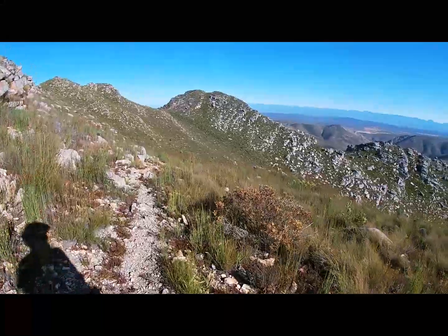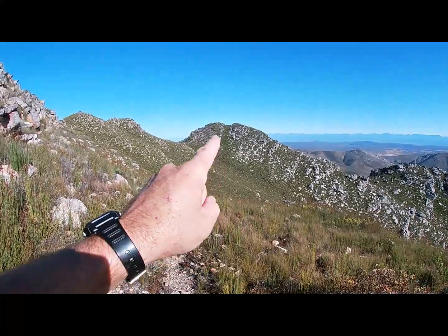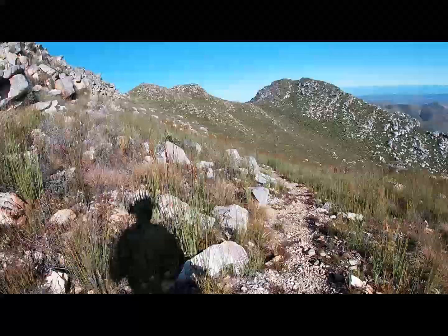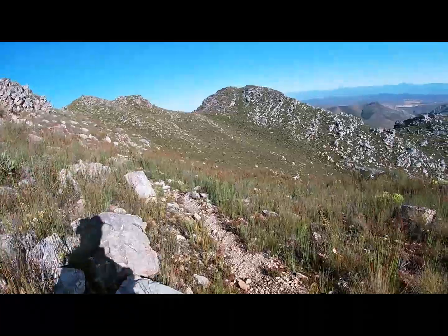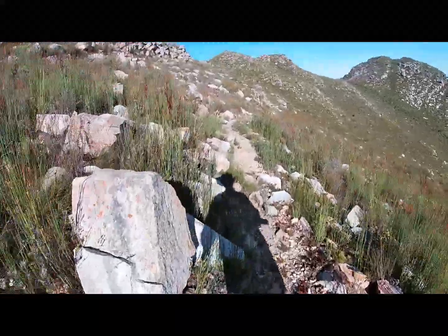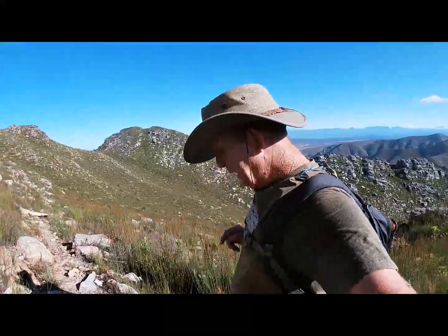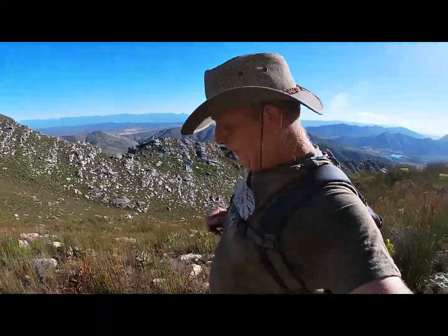Now I can tell you without a doubt that where those two people are standing there at the top, they're not part of our group. There's 2, 3, 4 of them, I think, that left fairly well before us. Where they're standing is where that cement pillar is. That is the highest point, and it's all downhill from there.